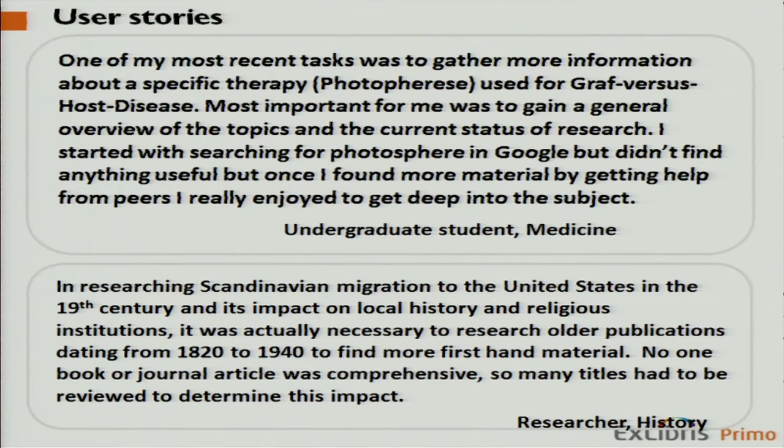User stories. We asked a number of questions in our interviews and in our questionnaires. A lot of them also about background. We wanted to know what's your academic level, what is the discipline you're studying, etc. What do you like, what you don't like, and all these usual questions. But the last one was about give us a scenario where you recently had a task, what you needed literature for. And this for me was really the most interesting part, especially in the interviews.